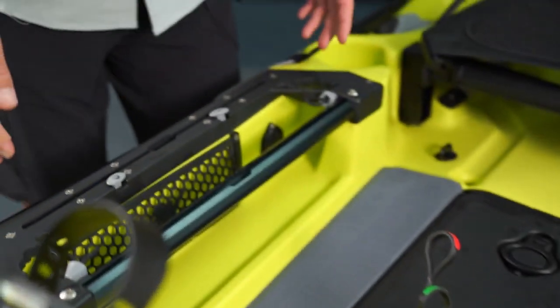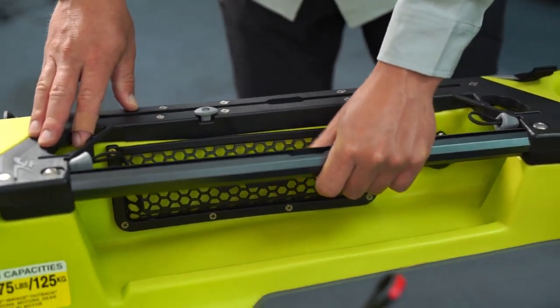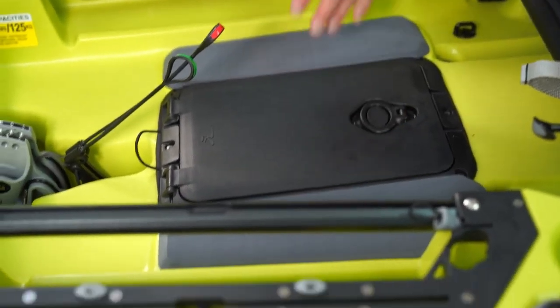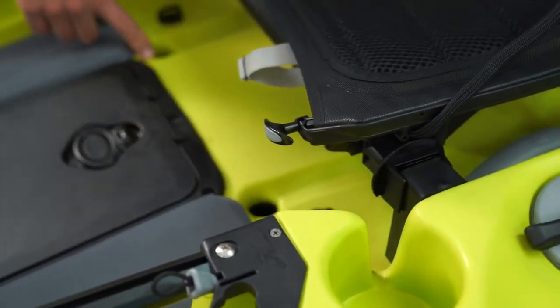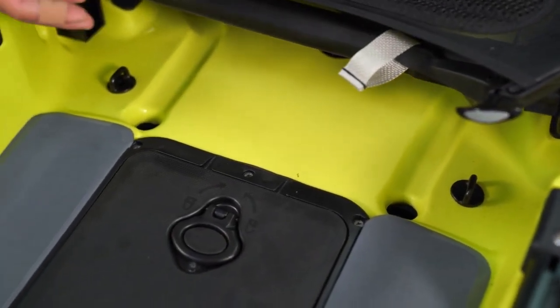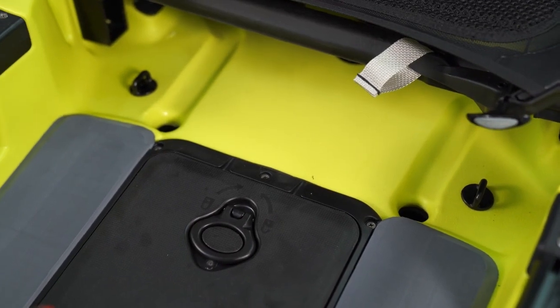We've talked about the Hobie H-Track Deluxe with patented Ram hand track. We covered the standing pads and the rectangular hatch. As you move further back, you'll notice there's two more scupper holes right here. These are going to help with draining water out of the cockpit, and they also provide a secondary point for installing a kayak cart.